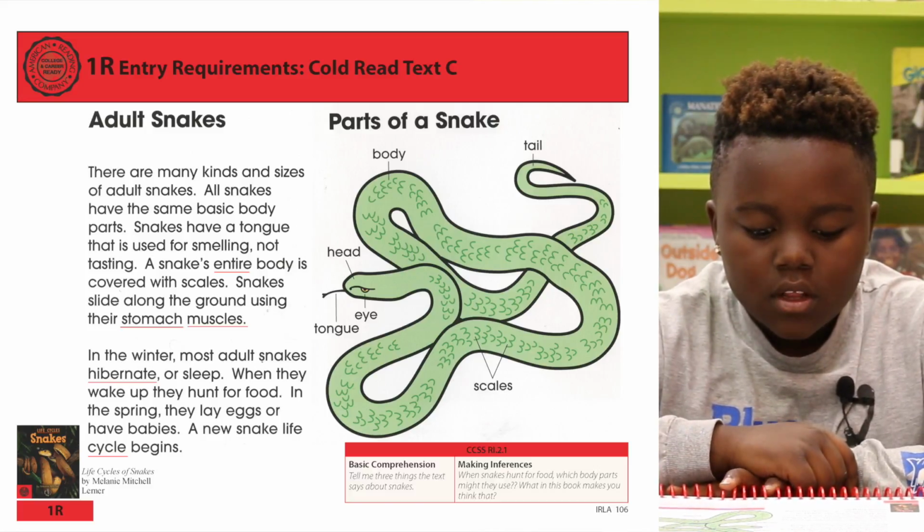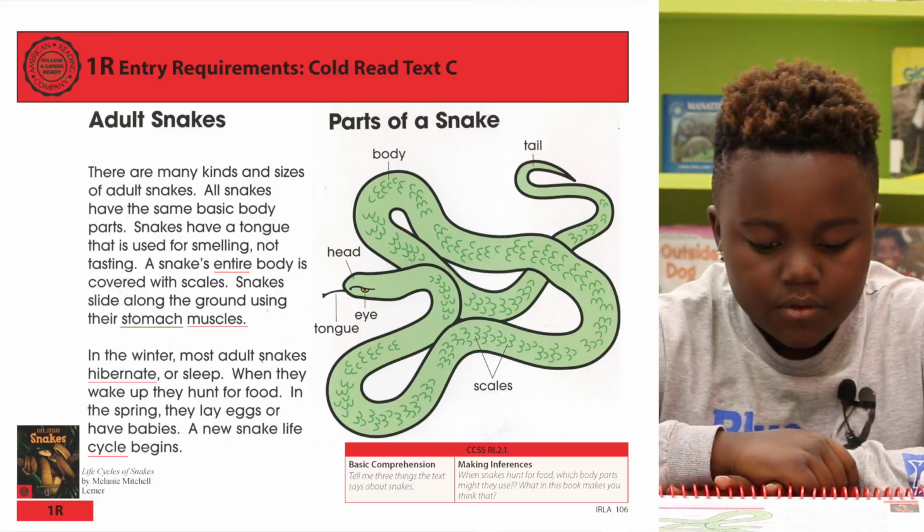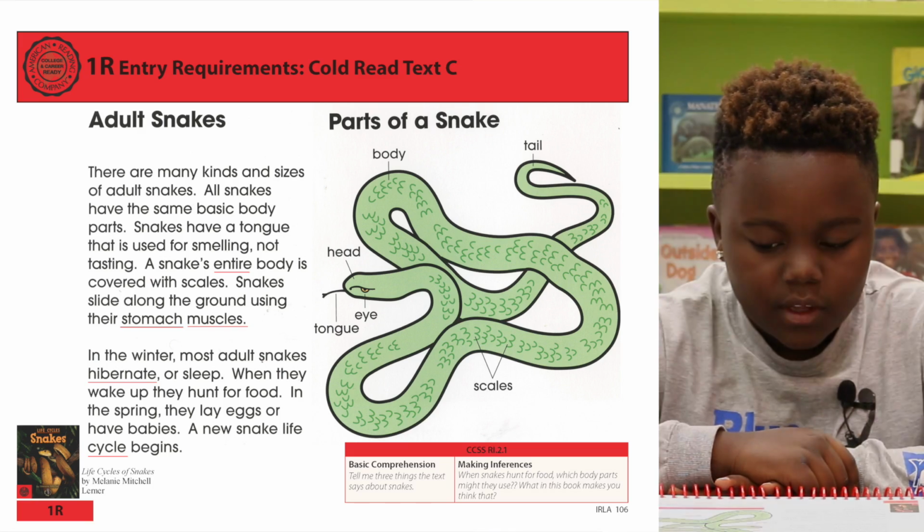In the winter, most adult snakes hibernate or sleep. When they wake up, they hunt for food. In the spring, they lay eggs or have babies. A new snake life cycle begins.